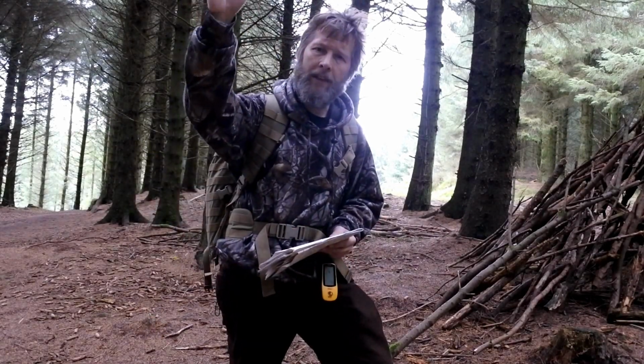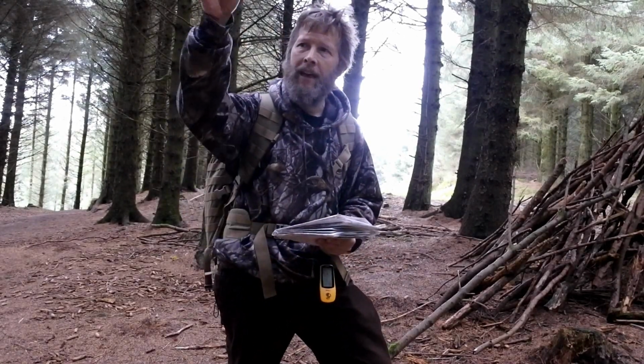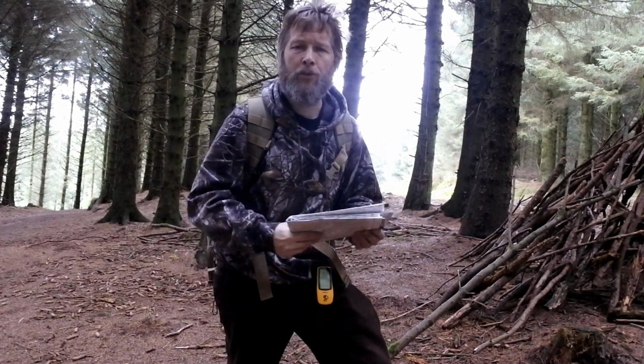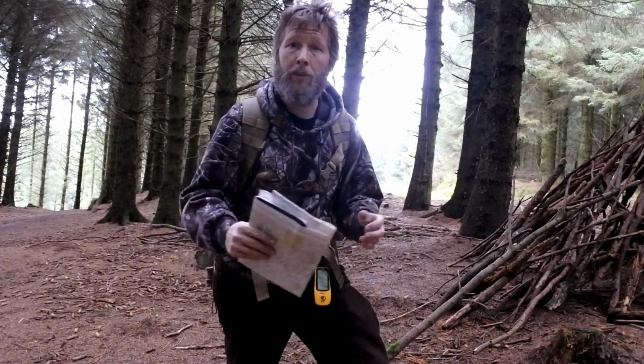So I'm just going to keep on walking over in that direction, checking the map, making sure that we're going in the right direction. I think the reservoir is just behind them trees there. Then we can have a quick mooch about. I'm definitely going to have a brew. Might show you a few of the items which I've got in the rucksack with me today. Then we're going to carry on. I'm just going to find somewhere where we can start building these shelters.